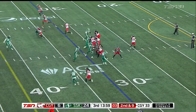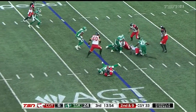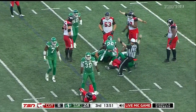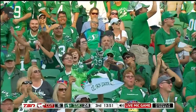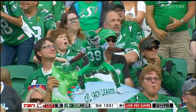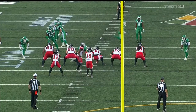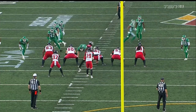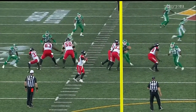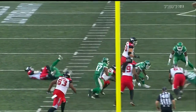2nd and 9. Mitchell from the pocket, running out of time, lost the football, and the Roughriders have got it. Charleston Hughes, yes, sir! with his 10th sack of the year. Charleston says not today, not on my watch, as he comes around the outside. Look at him, just fighting to get there. Stripped it too.